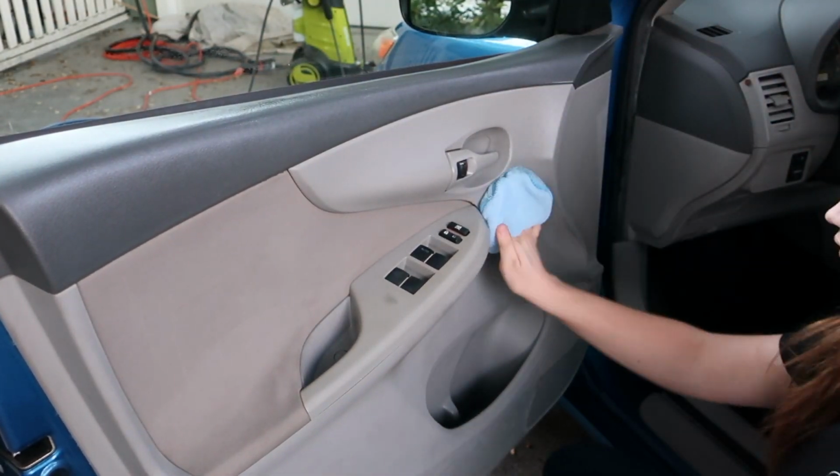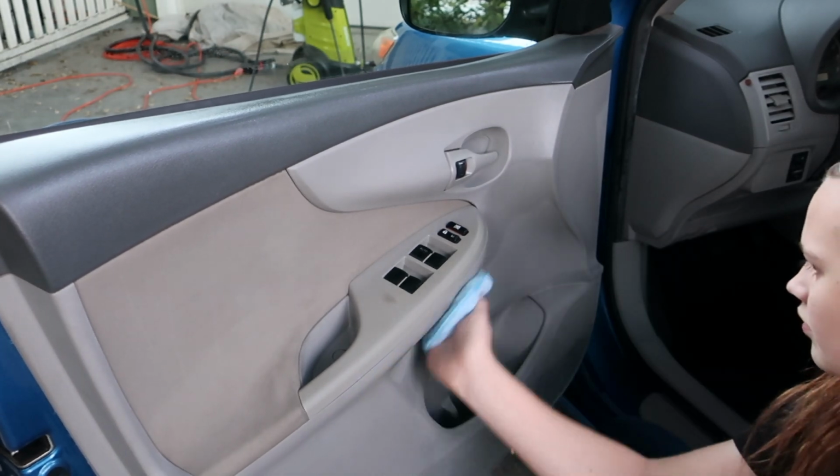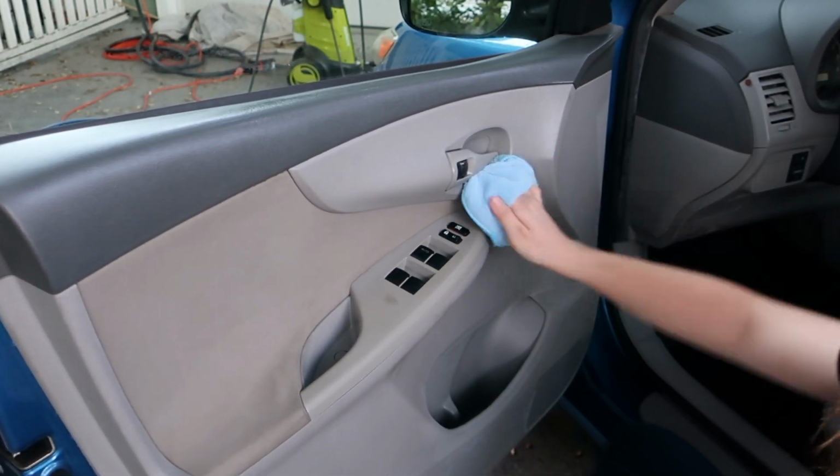I apologize for some of these after shots being in the dark. The sun has been setting super early and I'm always just chasing the sunlight.